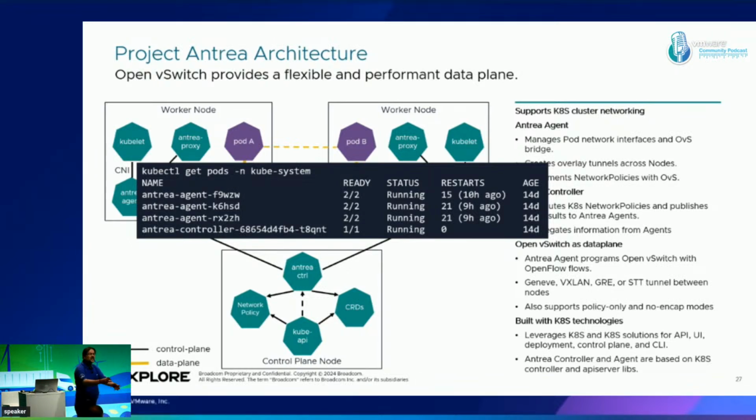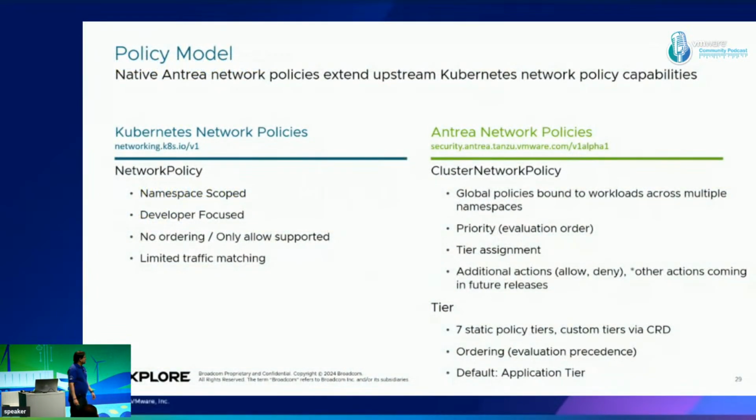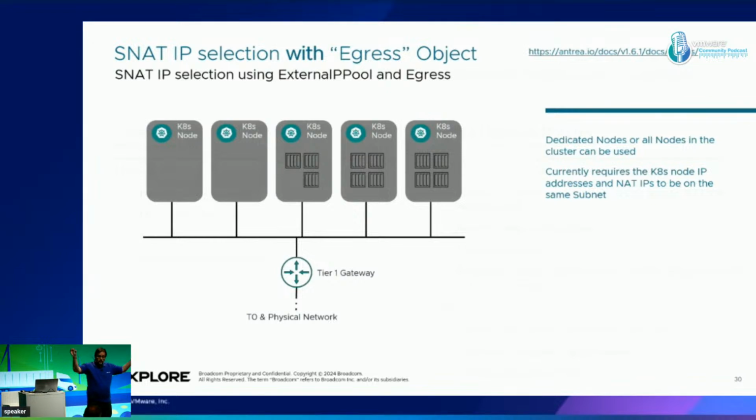Really, what is Antrea? How does Antrea work inside? Normally, in terms of requirements for the CNI, you have the network policy. The network policy defines what happens inside the cluster and how the pods talk between each other, similar to a distributed firewall in the vSphere environment. But Antrea goes beyond that. It's not only the security inside the cluster, but also another option to see what happens around it.